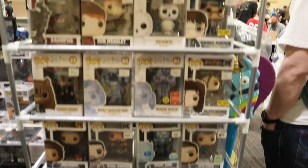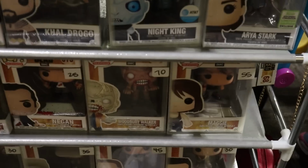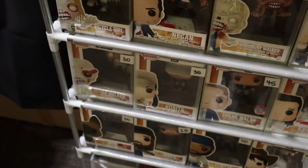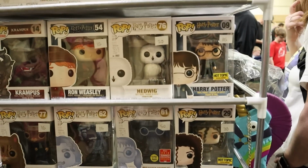Right off the bat, guys, I do notice some good Harry Potter and some good Walking Dead. This one's pretty awesome. You have the Woodbury Walker right here, RV Walker. Some of those old Walking Dead pops are really awesome to see. But yeah, good start right here.